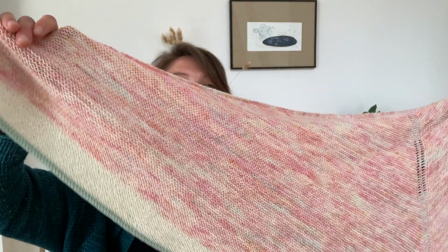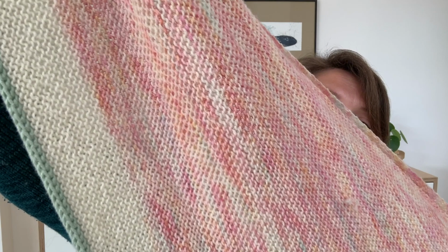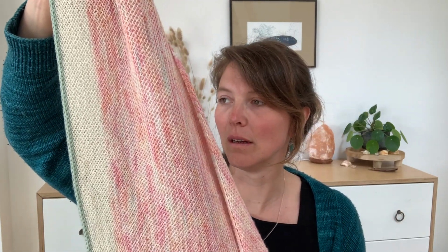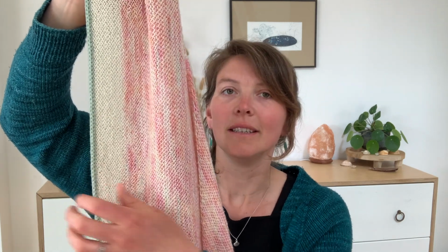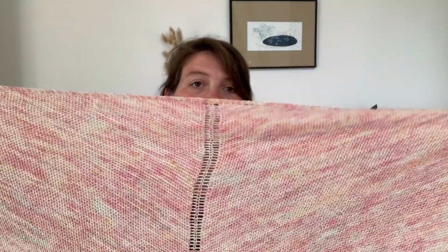It's the Grain shawl from Tin Can Knits. I already said it, but just a reminder. And I really like it. So beautiful. For the white edge, I used Onion Nettle sock yarn. And this one is from La Mana Perla. I will put the names underneath.